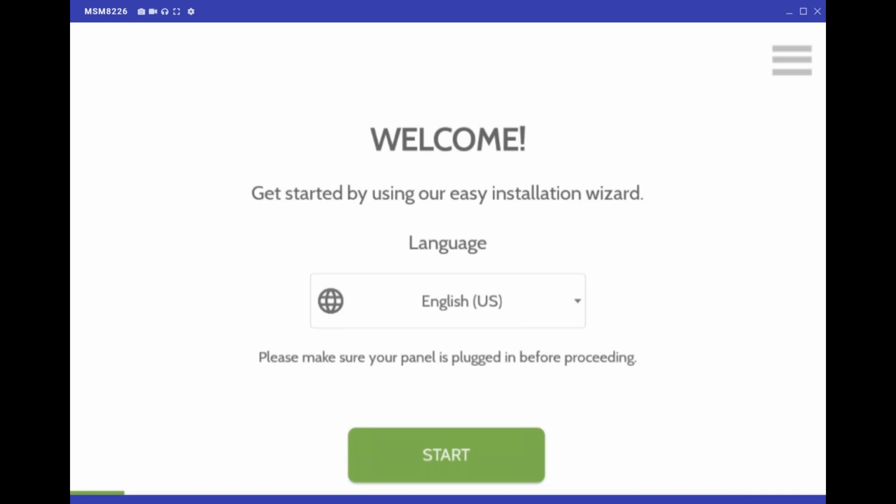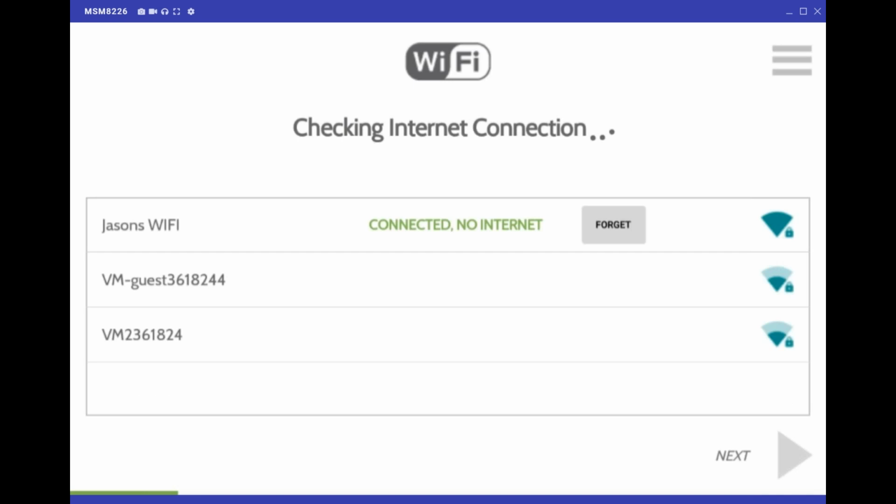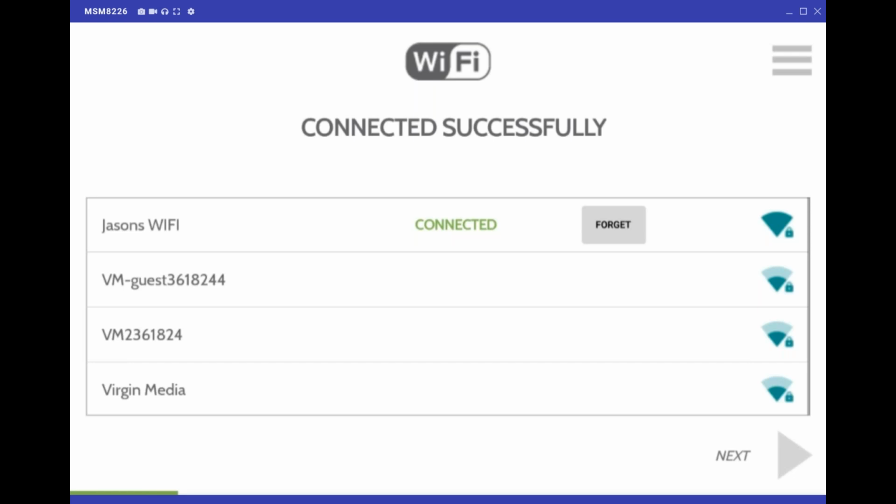Most of the questions we're getting asked so far are how do we update the patch software? So this is what I want to show you first. Straight away, when you power the system up, you'll get a welcome banner, and you can see on the bottom there, it wants you to start off. So we're going to press start. What this is going to do is look for your customer's network or your network straight away. Obviously I've connected mine to my Wi-Fi. So it's found mine, and I'm going to click next.